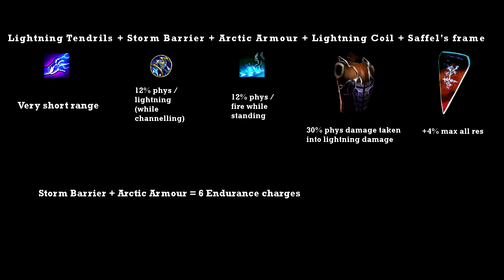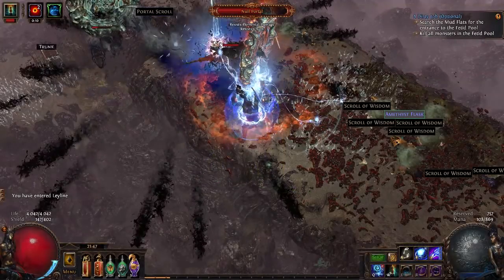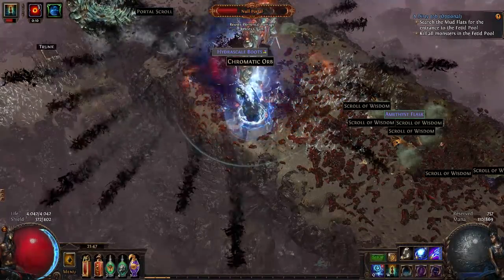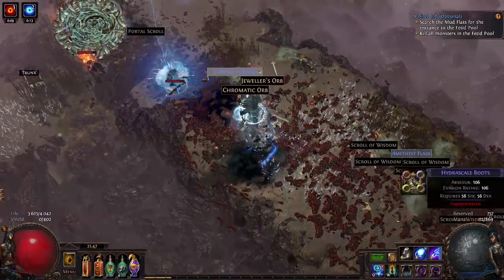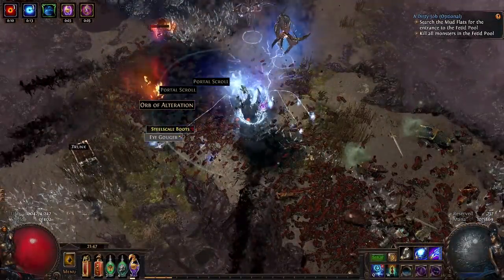Sounds like it should be very tanky against physical damage, right? Well, let me tell you why in practice it is not. So I wanted to make a Lightning Tendrils build, but I wanted to make it very tanky using the new support gem Storm Barrier and combine it with similar defensive mechanics like Arctic Armor, Lightning Coil, Pantheon powers, and I thought that in theory I should be able to tank some pretty heavy hits.